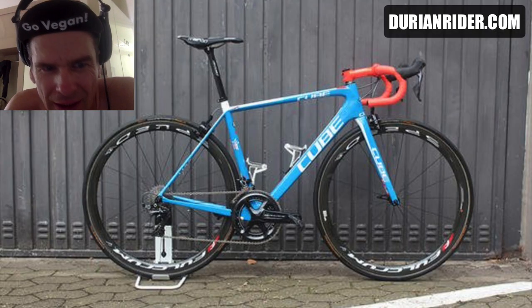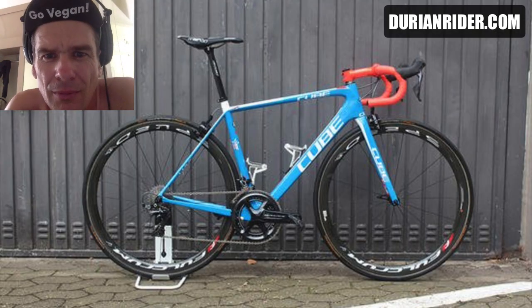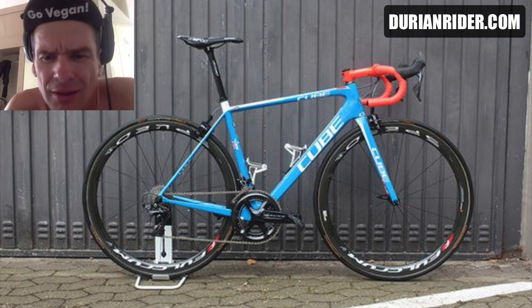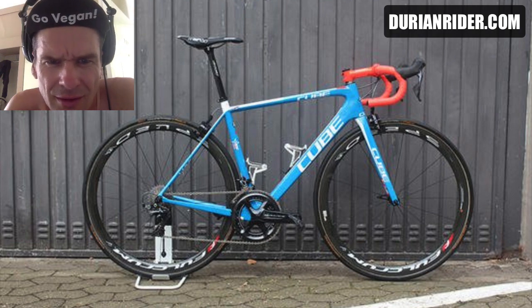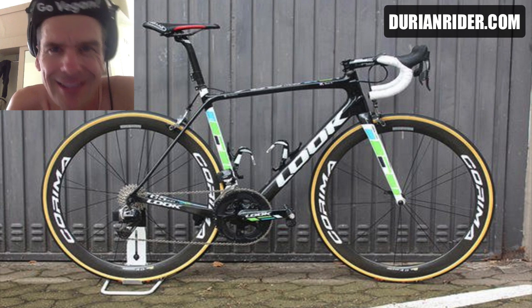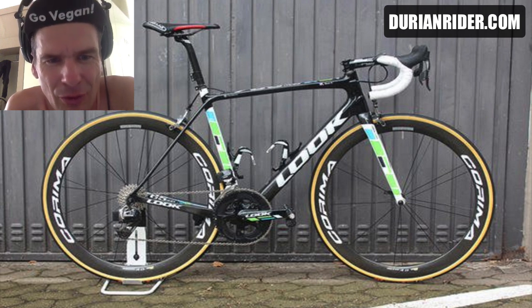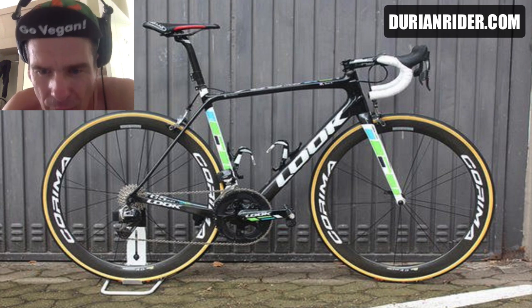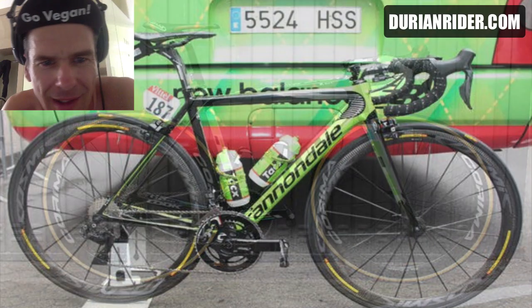And this is a Cube. What's this doing in the Tour de France? Nice colour there. A Look 785 RS. It looks like Jalabert's bike. Quite pretty colours. I like this. The Corima wheels are interesting, but I do like the colourway of this bike. It's quite pretty. SRAM eTap.